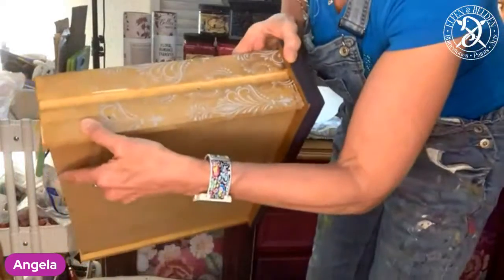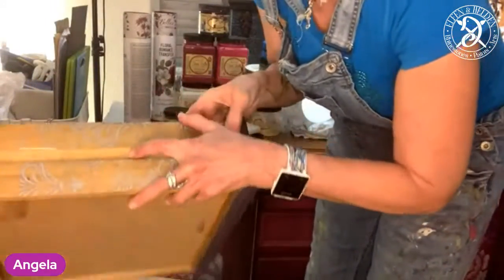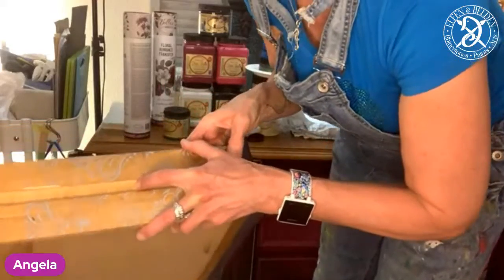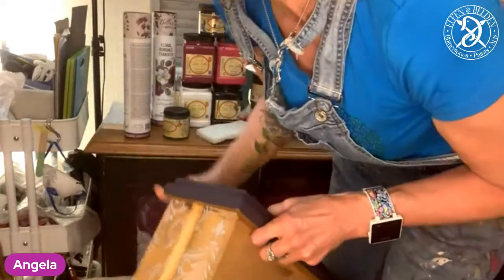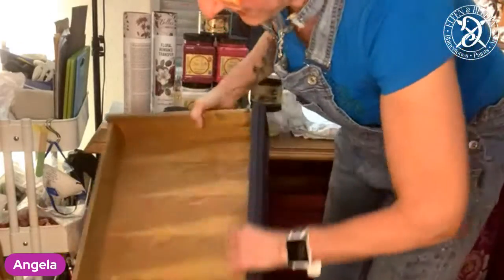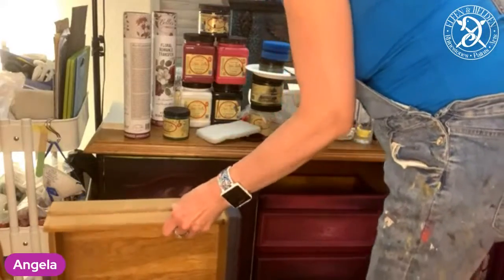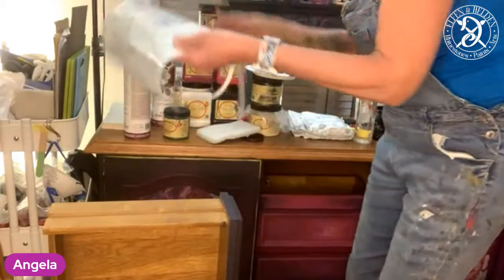I'm not worried about the back here because the drawer is like a slider and it's going to be screwed on that slider. And, oh, and a mirror. So you won't see the back anyway. Do the same thing on the other side. Same thing on the other side.